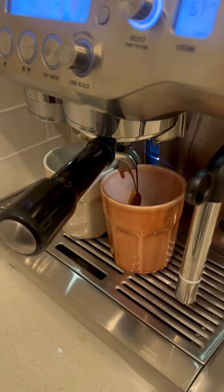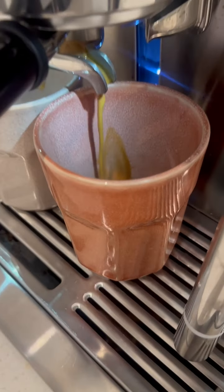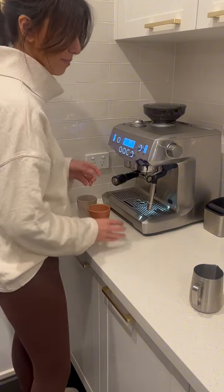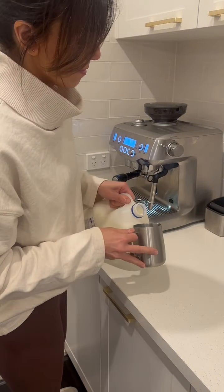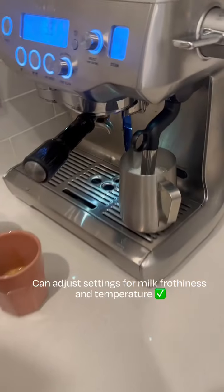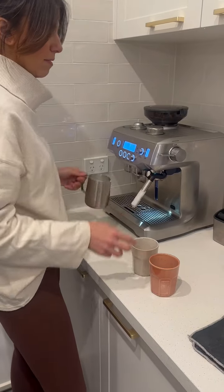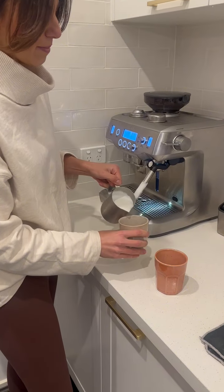Now watch this in action. It's like having a cafe in my own kitchen. The crema is amazing. And now to froth the milk. It has an automatic frother, or you could do it manually. You can adjust the temperature and the frothiness with the hit of one button, and have achieved a cafe-style quality coffee at my own home.